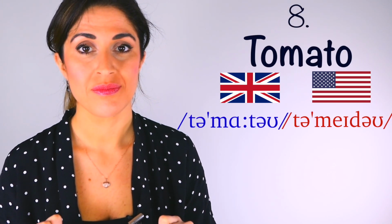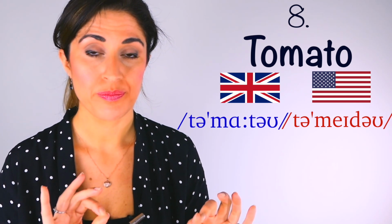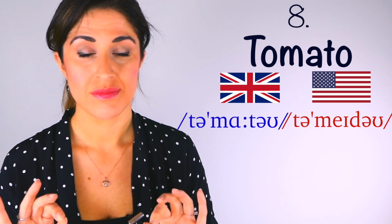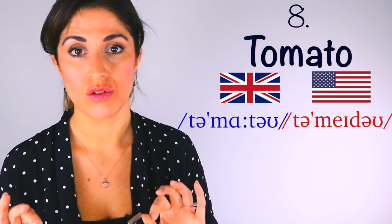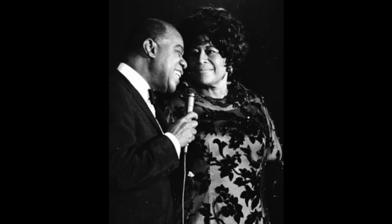This is the T as well as a vowel sound. So 2 things going on here. Tomato, tomato. British English, tomato, tomato. You like tomato? You say tomato, I say tomato. Potato, potato, tomato, tomato.